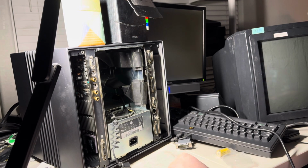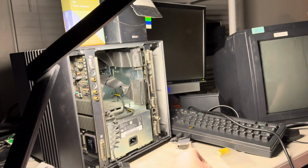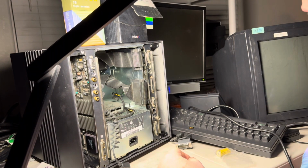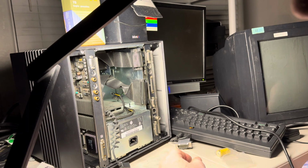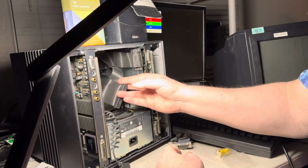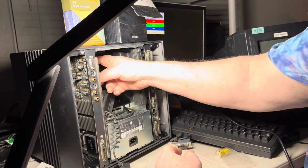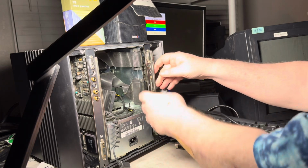And let's take a look with my new fancy light. See how she looks. It doesn't look too bad inside. I'm not seeing anything too major. Looks like the dimension board is fully populated. And there is no hard drive at all in here. Okay. That's good to know. It does look like it has a floppy drive hooked up.